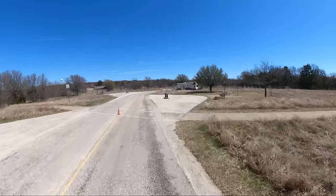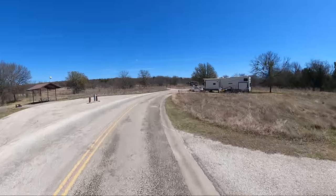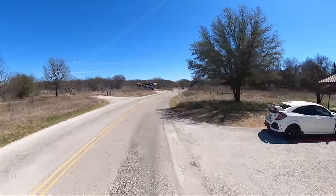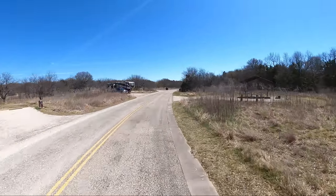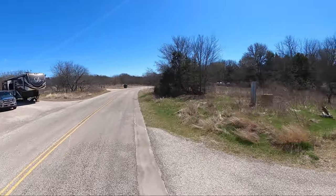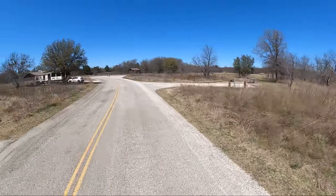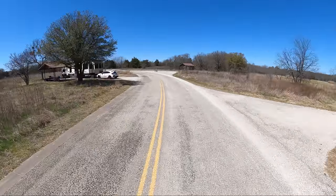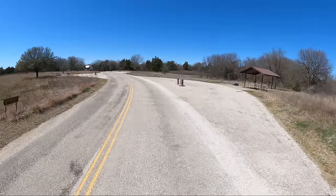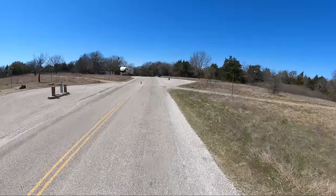We're gonna come up here to this last handicap site and turn around. Oh, there's somebody in it. All right, now we're gonna turn. We'll go back the other way, so you can see into the campsites on that side of the road. Well, that north wind is fierce.